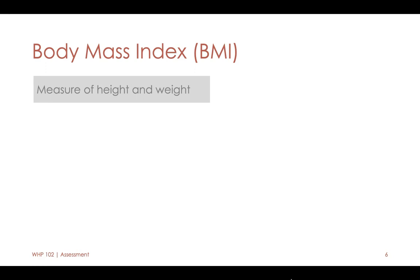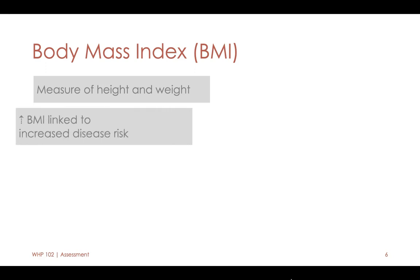It is strongly correlated with total body fat. However, it does not measure percent body fat. Body mass index provides a measure of being overweight and obese rather than just weight alone, which helps to classify risk of chronic conditions. Hundreds of studies associate higher BMI with increased risk of chronic disease and premature death.